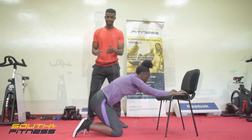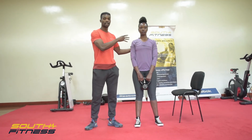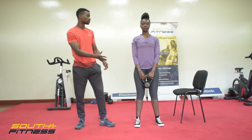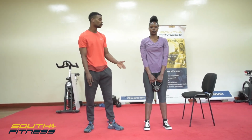Thanks, Doreen. Onto the strengthening exercise for the muscles around your thoracic spine. Shrugs are an excellent strengthening exercise. For this, you can just find some resistance and perform the shrugs. You want to round your shoulders as you're performing them, either backwards or forwards. So forwards, just a nice motion right there.